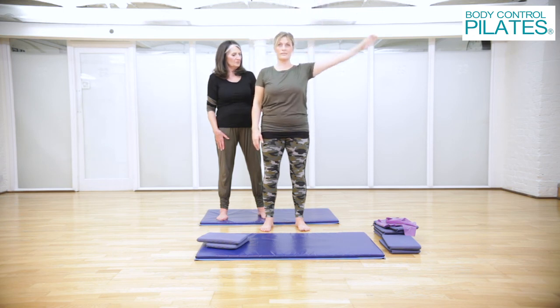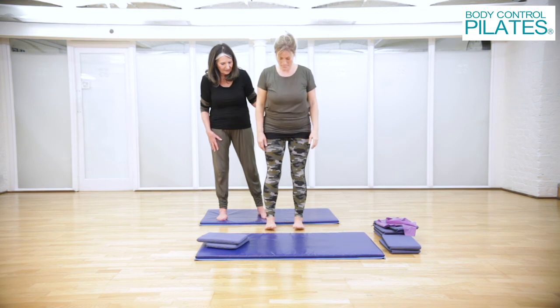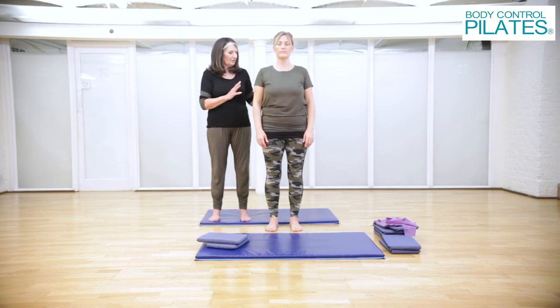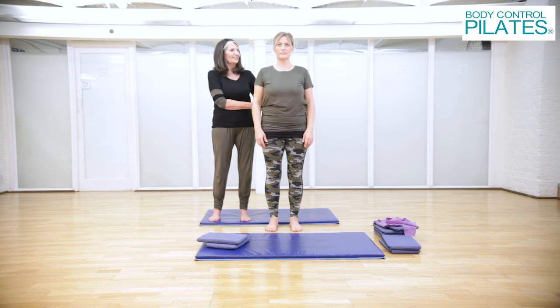And then just bringing your arms down, just bring your feet a little bit closer together and literally just take a moment to think head, ribs, pelvis. Just gently engaging those deep muscles again. Breathing gently into your sides.